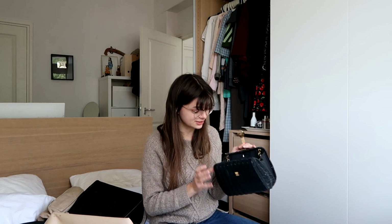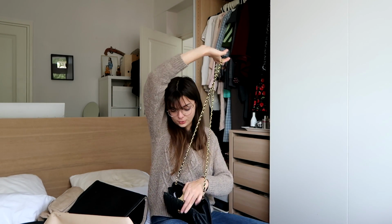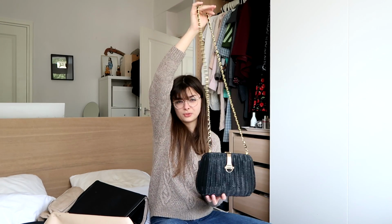This bag, it's a nice little woven one, and this trend completely came back last summer, so I'm hoping that maybe this sticks through and I can wear this more. But I just really like this personally. Again, I feel like this would go perfectly with a lot of my more vintage pieces.